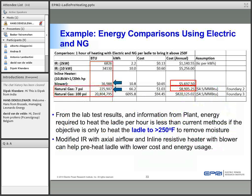We did some very high level energy comparison using electric and natural gas. This is not to be treated as final, but just a comparison to see what kind of savings we can see, at least in terms of the ratio of electric versus natural gas. With the electric, a 10 kilowatt heater plus a 1/20th horsepower blower, we are able to use nearly 37,000 BTU to reach the temperature, while natural gas required 225,000 BTU to reach the same temperature.